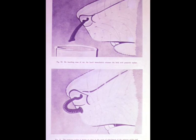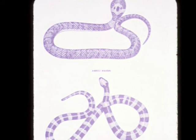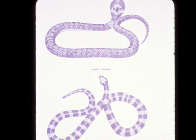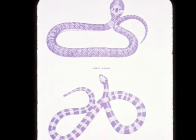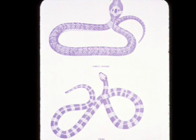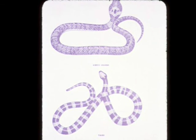62. That just shows an animal getting a leech into its nostrils. 63. That's a banded sea snake in the bottom. Wait a minute. No, that's a coral snake, and then there's a cobra. They have almost the same venom.